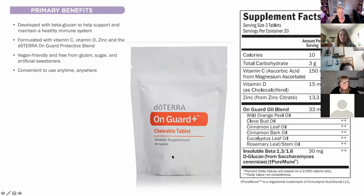Then I just had to share this brand new product that we just learned about at convention. And this is the chewable tablet. And these are great. I actually put exactly what was in it on the back. And I mean, it's got magnesium, it has vitamin C. I'll show you how it's done. Okay, this is how you do it. You take it out of the package and you put it in your mouth and you chew it up, and it's delicious. So it's got your vitamin D, zinc, so you can be popping these as much as you like, really. But then it's also got the trace of these different oils in the blend too, which is great.